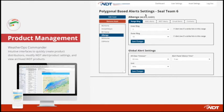And so what's great about the Commander is you can go in and specify who is going to receive these products, which products they receive. As you can see up there in the screenshot on the right, you can specify how big of an area you want to alert with respect to lightning alerting around a particular asset. In this situation, it's 3 miles and 10 miles for 2 specifications, or 2 rings around that asset.